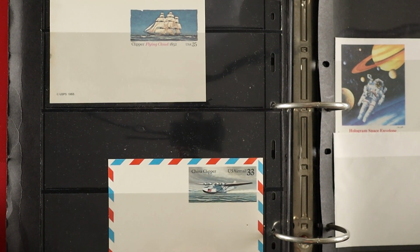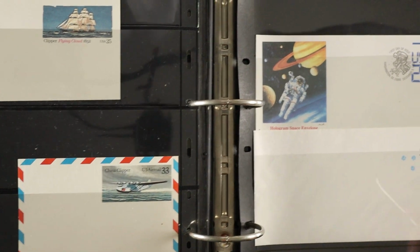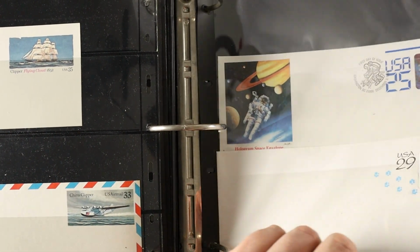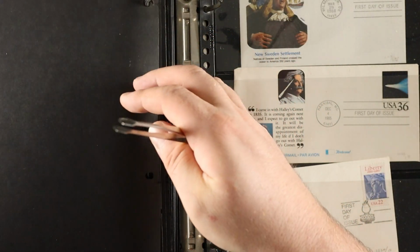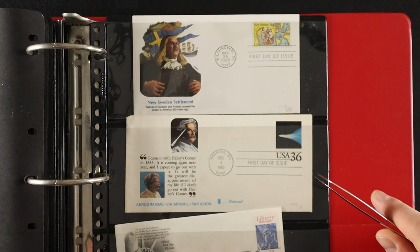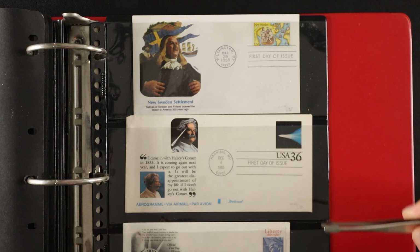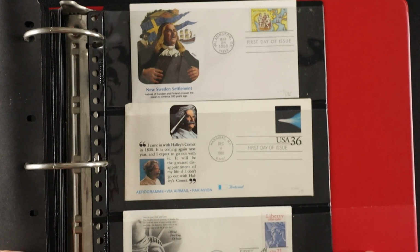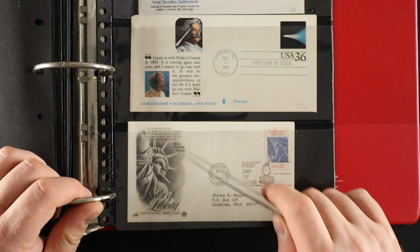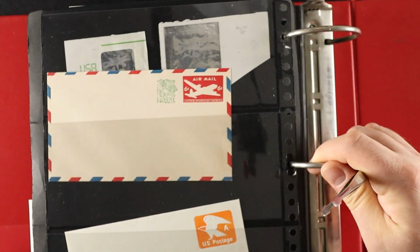We just have what looks like a regular card and an airmail card. China Clipper. And, oh, there's more. Okay. Let's see. First day covers. 88, 85, 86. So, pretty cool. Halley's Comet. I do like that one. And this will finish it off here on the back.